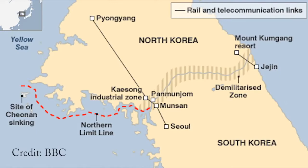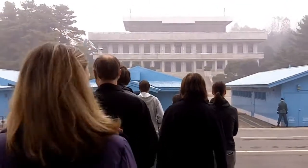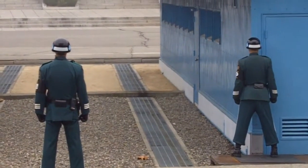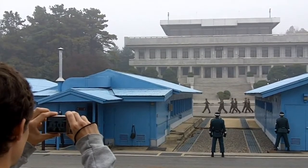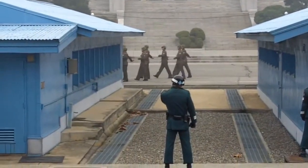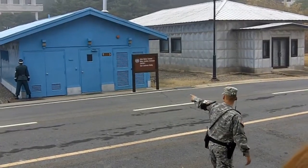The DMZ is the most heavily fortified border in the world. We saw firsthand how North and South Korean soldiers face off in the JSA, or Joint Security Area. In a highly unusual move, more than a dozen North Korean soldiers marched into view and one by one posed for pictures at the border. Their backdrop was our tour group, and our guide had never seen anything like it.